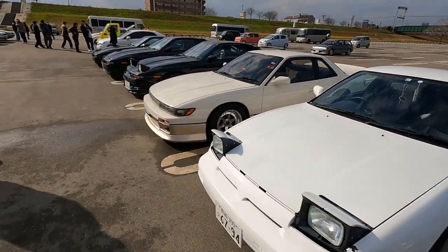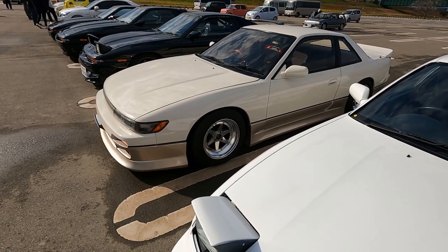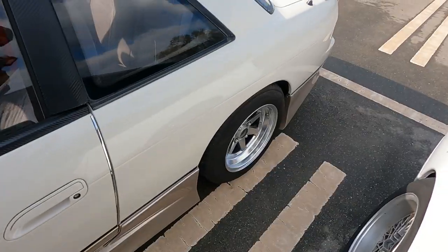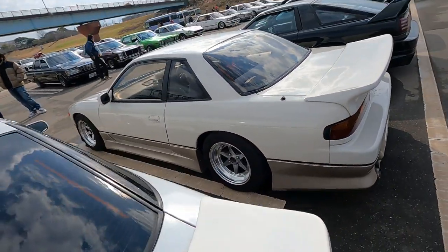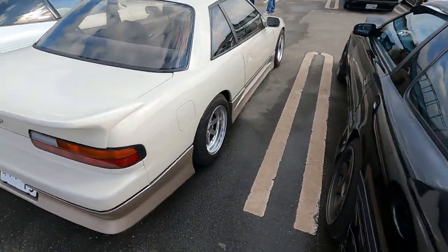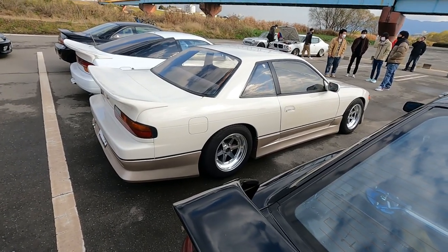Oh, nice. S13. S13. Longchamps. Loving that body kit. That's really, really nice, hey? Yeah. That's freaking gorgeous. And I want to see this from the sunny side, people. I don't know the body kit. Do you know the body kit? Let me know. But I'm liking that a lot.